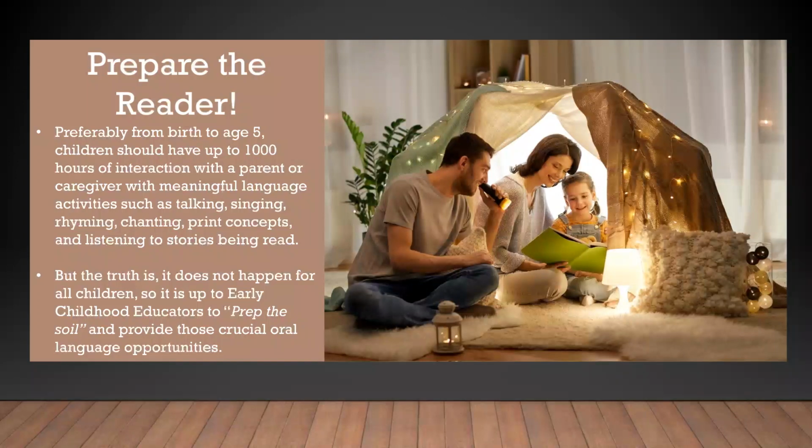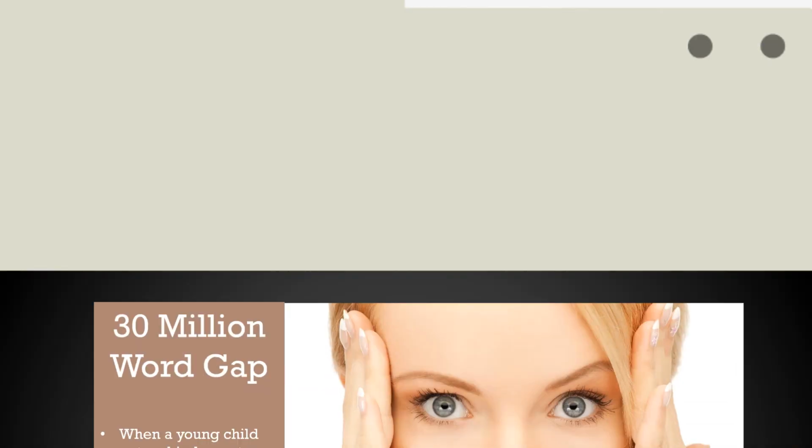Preferably from birth to age 5, children should have up to 1,000 hours of interaction with a parent or caregiver and do lots of meaningful language activities like singing and rhyming and chanting and print concepts and listening, of course, to stories being read. But the truth is, this does not happen for all children. So it is up to early childhood educators to prep that soil and make sure that our children are ready for reading and they have these crucial language building opportunities.